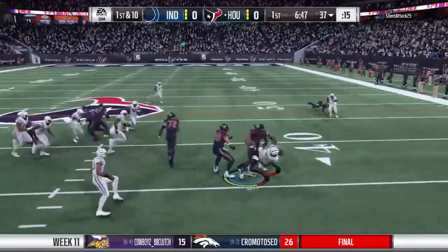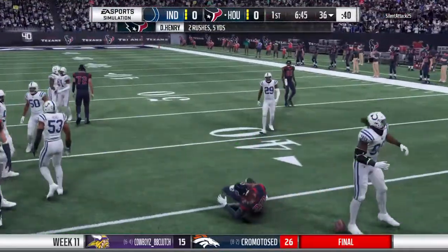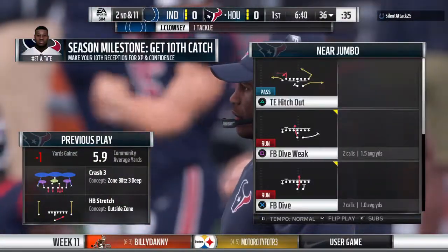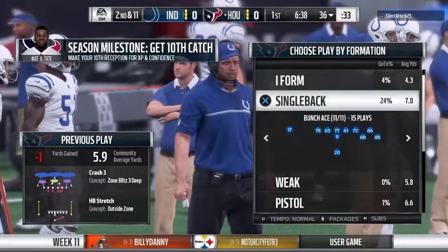A first down carry for Henry. And that play went nowhere. Losing yardage. It'll be back at the 36. It's a loss of a yard there, and now 2nd down.